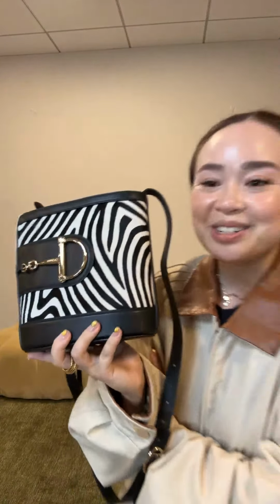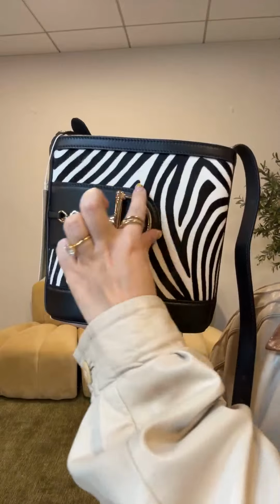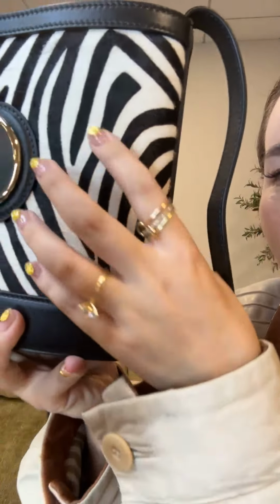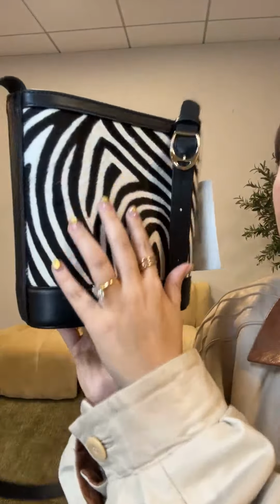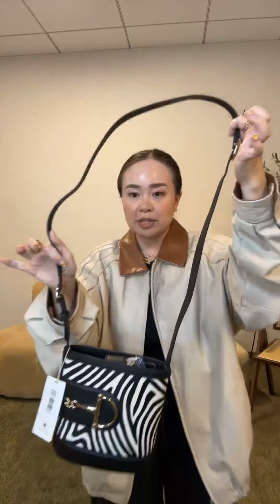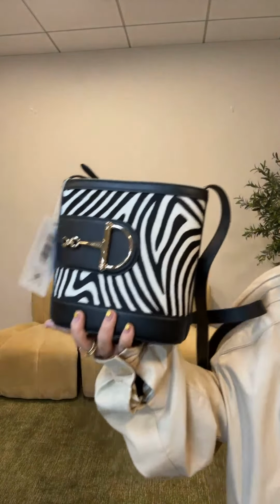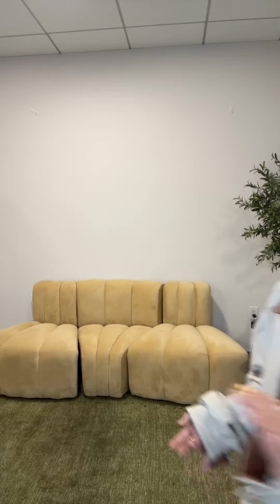Okay, next up. Pony hair is one of my favorite textures. You know that already. So this one is a Gucci half horse bit bucket bag made with zebra pony hair, and it's got the gold hardware with the half horse bit, black leather, and then everything else is this beautiful soft zebra pony hair. I don't know if we did this in our modeling photos or not, but because it has two straps, you can actually wear it. So this is at the longest length, but I'm pretty sure it can connect. So you could wear it with a shorter strap, something like this, as a little bucket bag. So a few different ways. And this piece, she's the Gucci Zebra 73 bucket pony hair, and this is going to drop at $15.99.